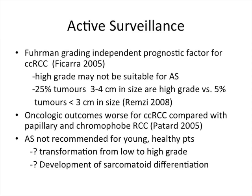The Furman grading system is known to be an independent prognostic factor for clear cell RCC, for example. And although an independent prognostic role for RCC subtype has not been clearly defined, multiple series have shown significantly different outcomes amongst different subtypes, with clear cell tumors showing worse outcomes than papillary and chromophobe histologies. While conservative management may be recommended in elderly patients with significant comorbidities, biopsy may also show that it should not be recommended in patients with proven high-grade RCC. This is especially true in patients with tumors greater than 3 centimeters in size.